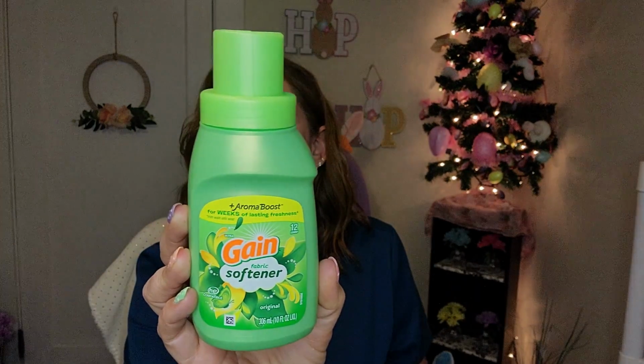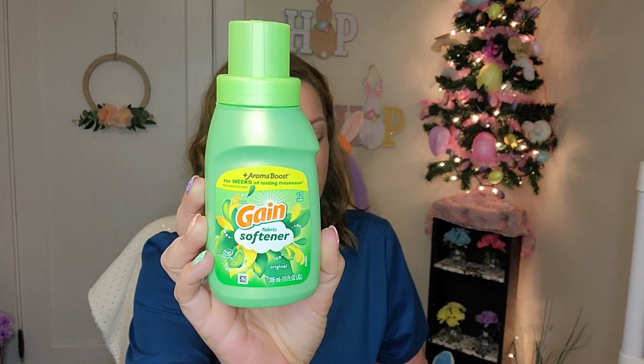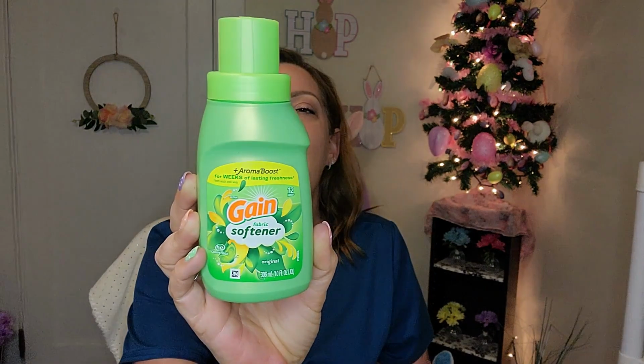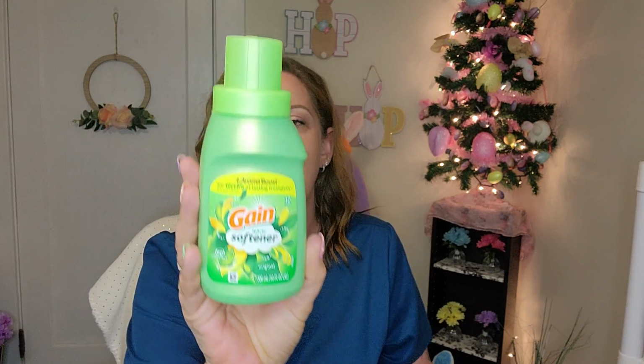I also got my go-to Gain fabric softener. This is a 10 fluid ounce bottle. You guys already know, I don't need to tell you. I swear by this, I live by this. I think your clothes smell fantastic. They're soft, they're wonderful. Gain is my ultimate favorite. So, of course I got that. I think the other day or last week, I got the fabric softener sheets as well.